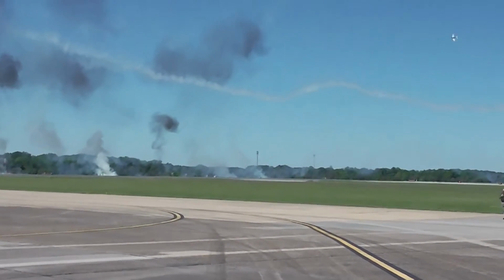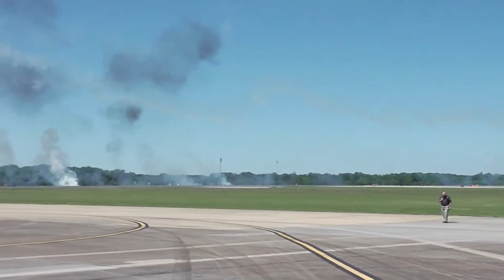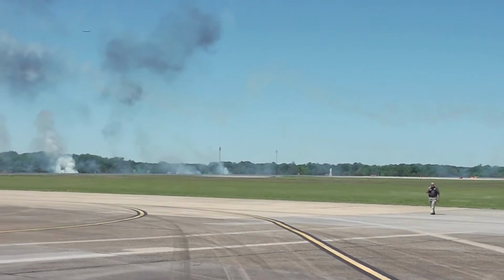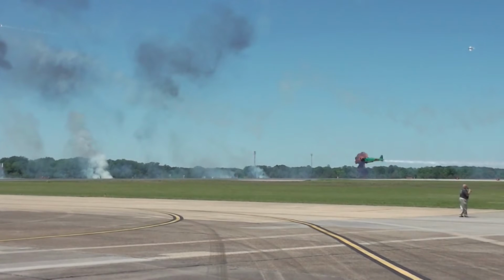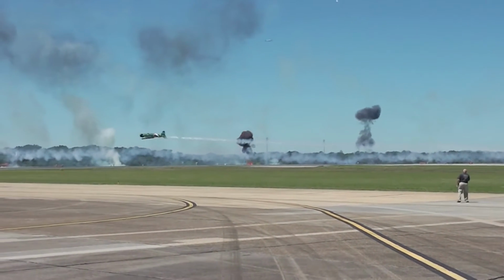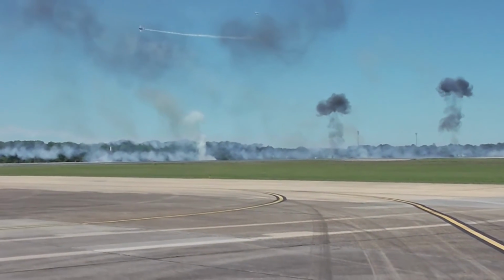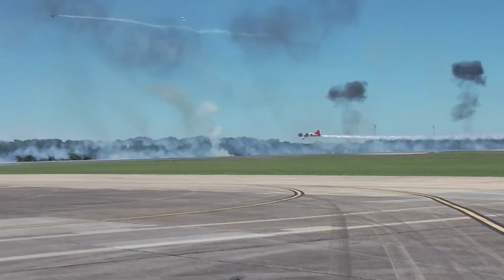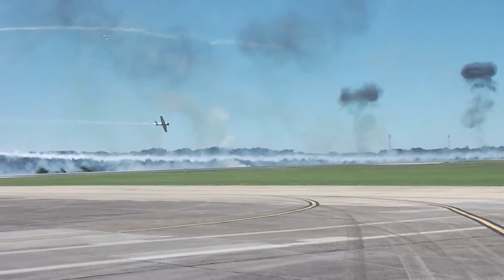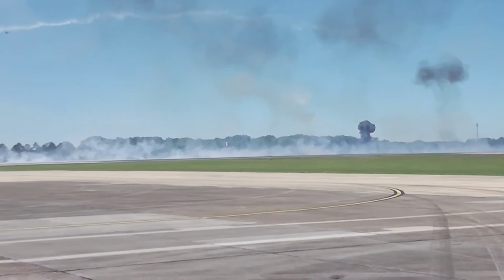America had very little fighter aircraft. The P-40 Warhawk, the P-26 Peashooter, and some other antiquated airplanes flying against what were some of the highest powered, most maneuverable aircraft in the Pacific theater at that time.